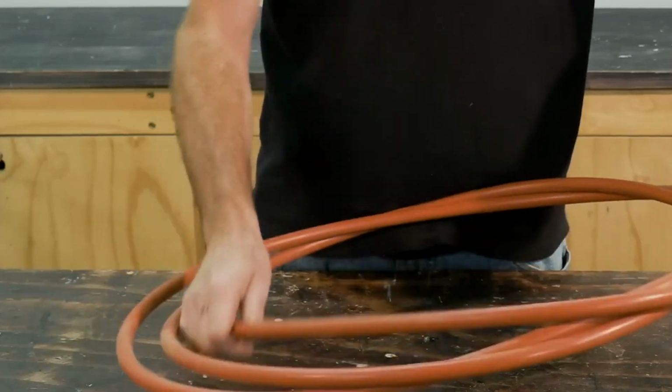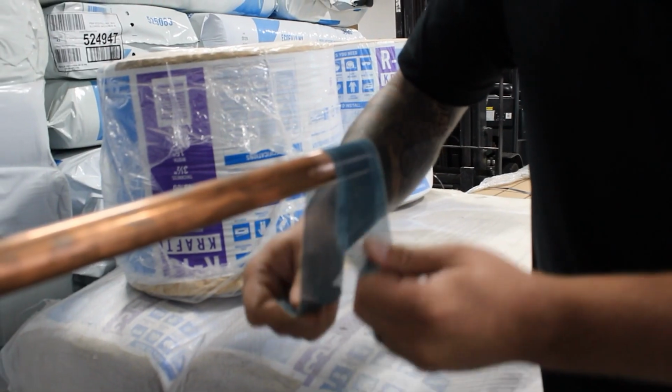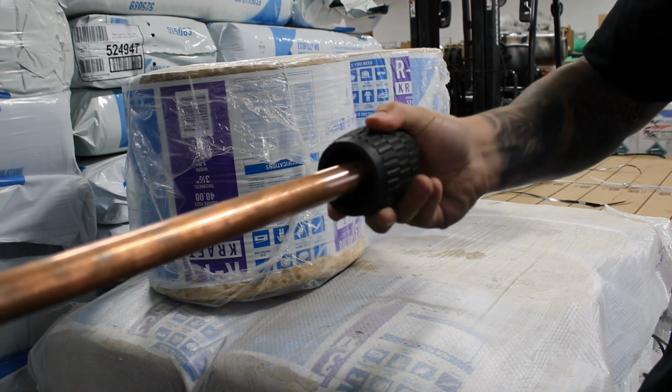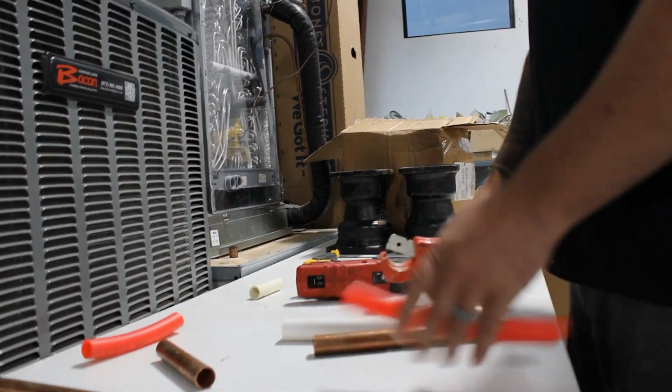And then whenever it comes to the installation of it, you can install that a lot faster than you can copper, because with PEX, depending on the type of PEX, you crimp or you expand the pipe, which is a lot faster, versus copper, you're having to prep, clean, use flux, and then solder the piping. So for me to install a T or a 90 on a PEX system is going to be a fraction of the time it takes me to install a T or a 90 on a copper system.